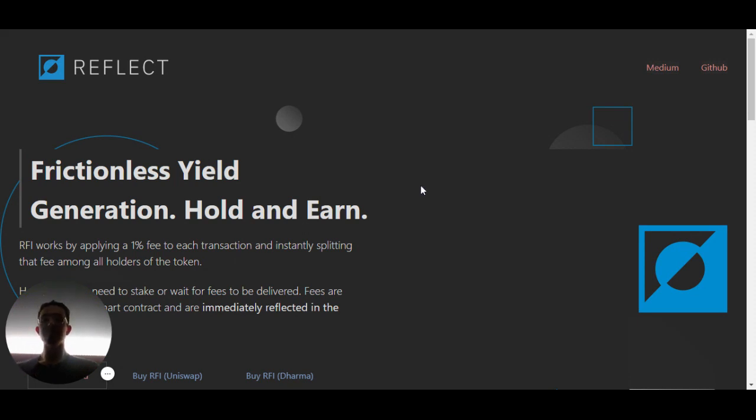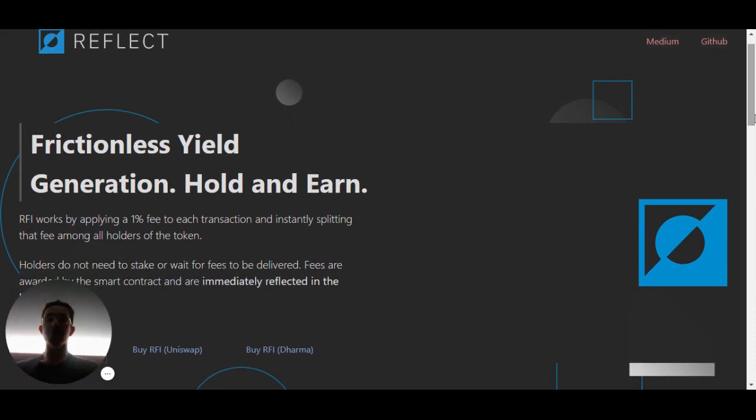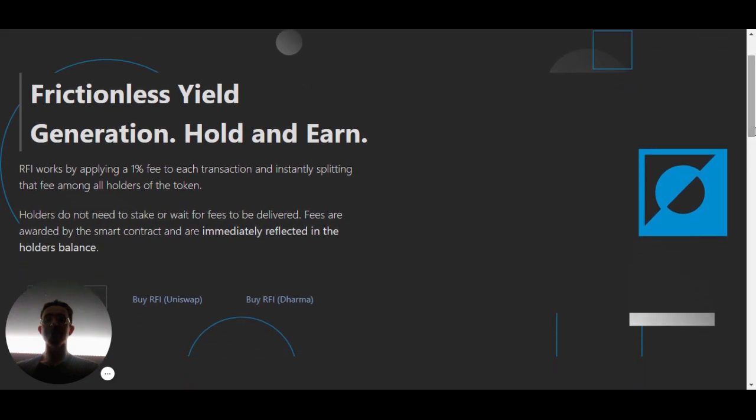So Reflect.Finance, from the fundamental perspective, what problem are they solving? Well, yield generation is very key in the decentralized finance space, or DeFi, as many people in this space call it. So frictionless yield generation, hold and earn, that's their tagline. They say RFI works by applying a 1% fee to each transaction and instantly splitting that fee among all holders of the token. So this is something that's very interesting.